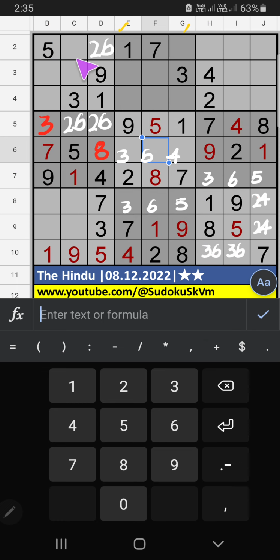Column E, column G and 3rd row, we have 9, so 9 can't come in these cells, the 9 is confirmed here. Column E, column F, 4th row, we have 2, so 2 can't come in these cells, then 2 is confirmed here. 2nd row, we have 2, so 2 can't come in the cell, 2 is confirmed here, then 6 is here. Then 5th row, only one number is remaining, 6, 6 is confirmed here.